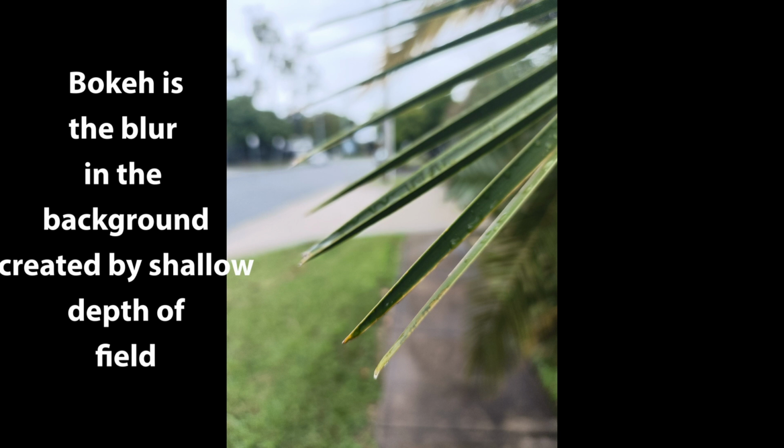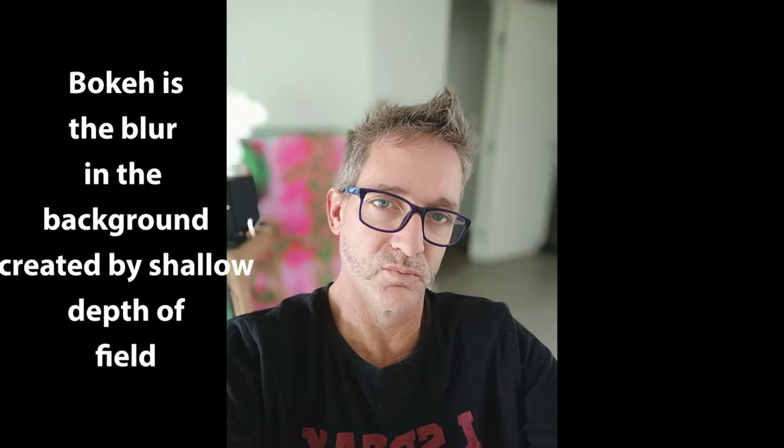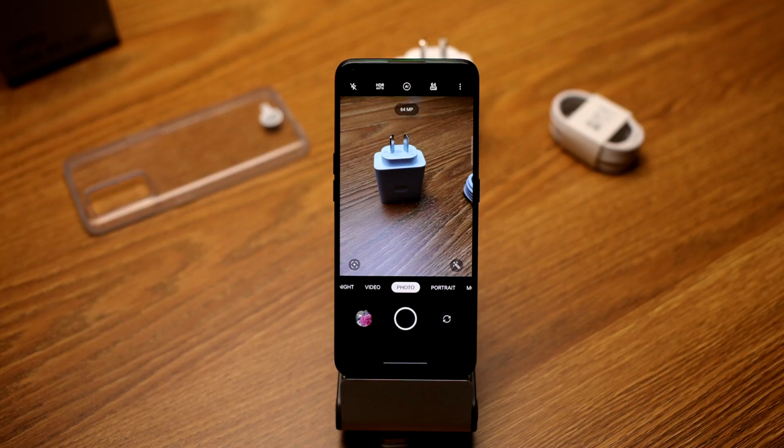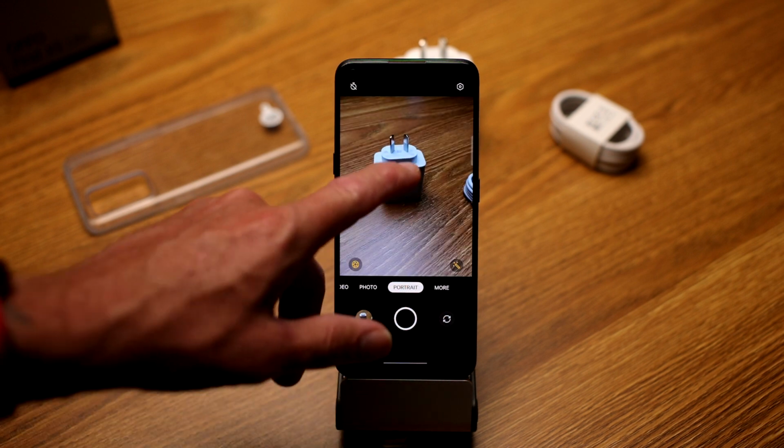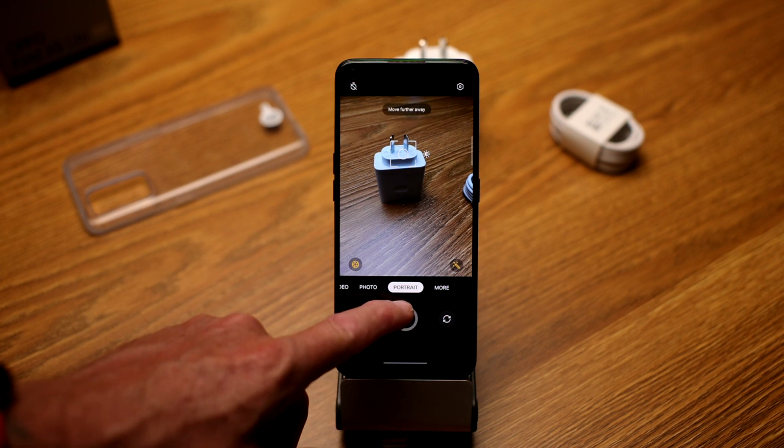So you could have everything in focus, or even your ears out of focus and just your eyes in focus, because it goes from f0.95 all the way up to f16, which in photography terms means just a very little sliver will be in focus, or everything will be in focus at f16. For those beautiful portrait photos where everything's out of focus in the background, you want that f0.95.